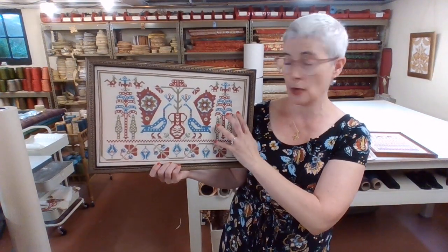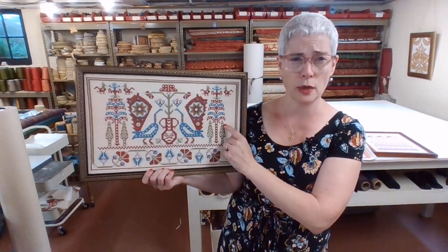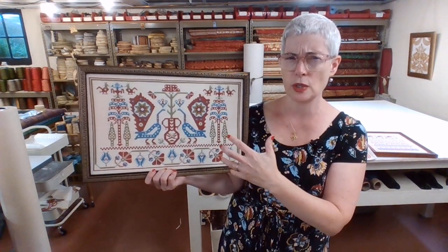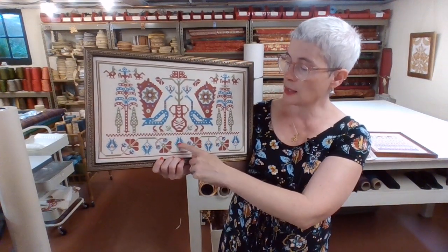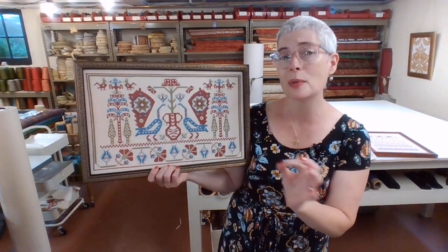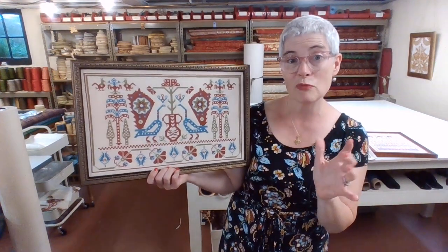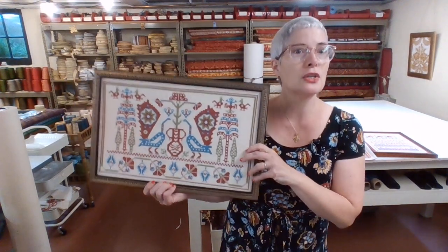And I kept to the very traditional colorway of terracotta, bright blue, and olive green. I really wanted this one to feel really traditional. And then you can see you've got your serrated carnations and little, almost like little lotus flowers here. So the lotus flowers are probably a little bit of an Egyptian flavor that got thrown in at some point. Anyways, I took new photos of this one.